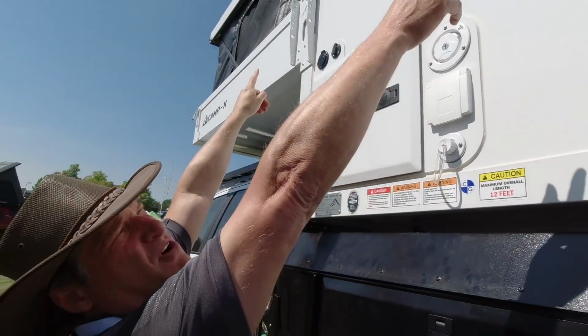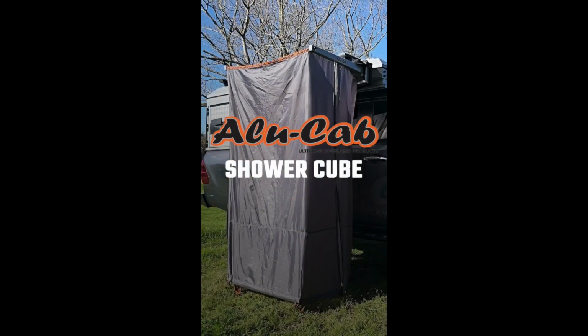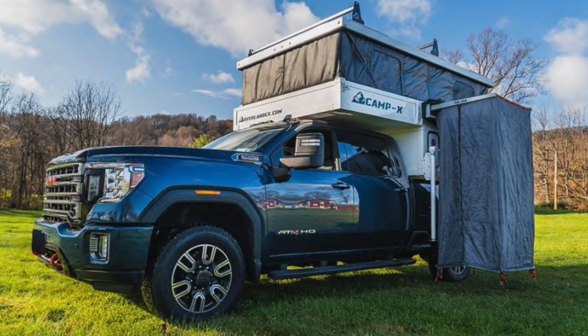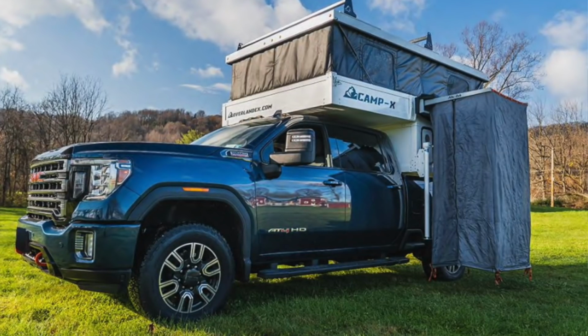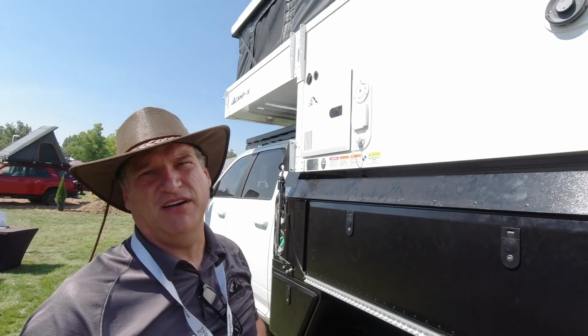These two brackets right here are for your exterior shower. So like an Alu-Cab shower cube. I think that's new then, because I don't remember seeing that. That's new. Yeah, that's new. Those come standard on the camper, both the mounts and the adapters. They're universal adapters, so they'll work with not just Alu-Cab, they'll work with other stuff.